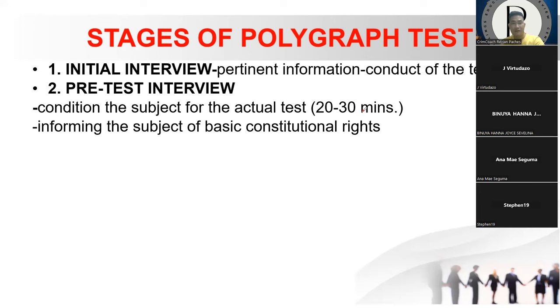Dyan rin class, yung pre-test natin, dyan mo i-inform ang rights ng subject of his basic constitutional rights. Okay? So, dapat hindi makalimutan yung basic constitutional rights ng subject.